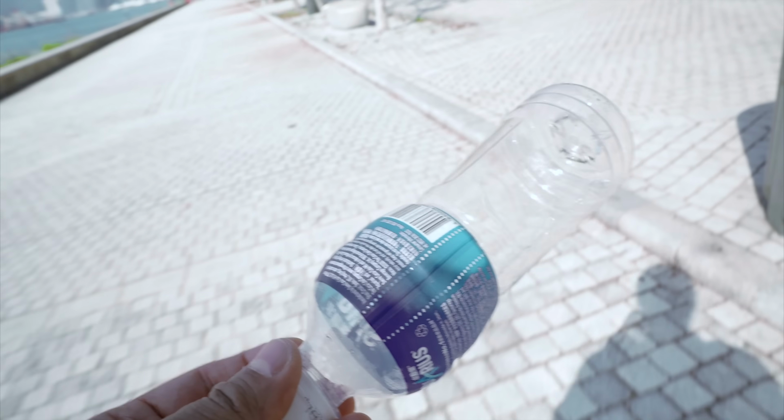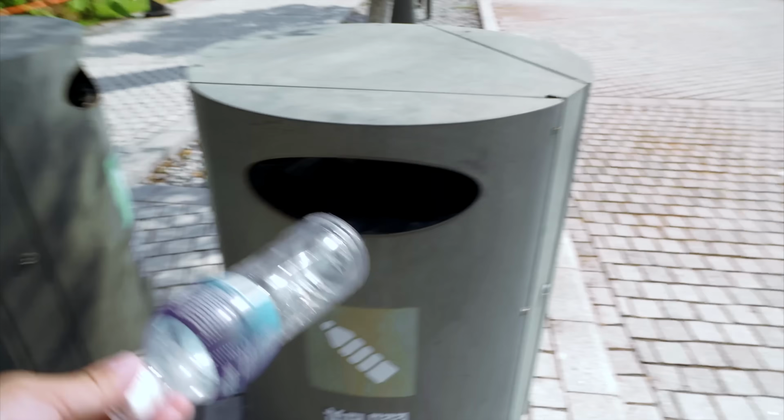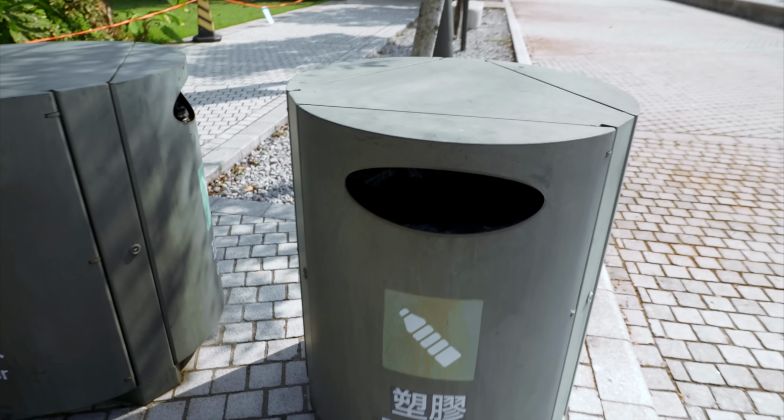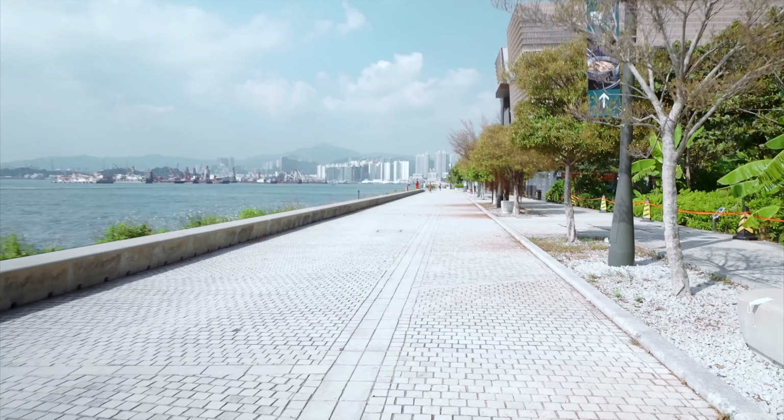Okay. Now, remember guys, recycling. And if you can, keep the place tidy. We all should play the part. Look how tidy this place is.